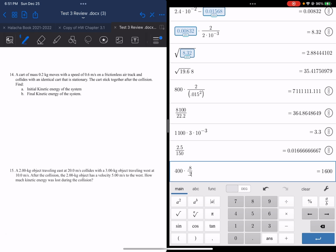A cart of mass 2 kilograms moves with a speed of 0.6 meters per second on a frictionless air track and collides with an identical cart that is stationary. The carts stick together after the collision. Find the initial kinetic energy of the system and the final kinetic energy of the system.